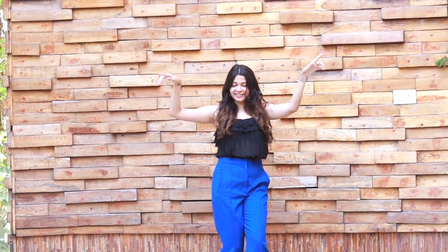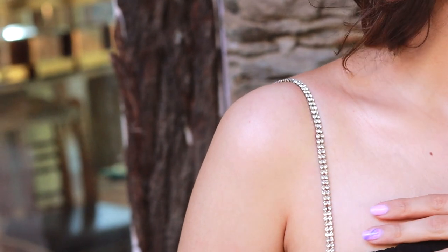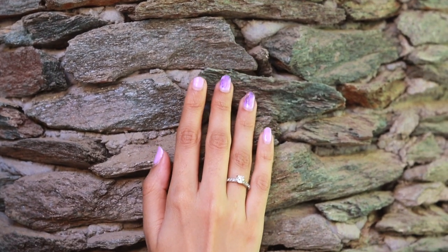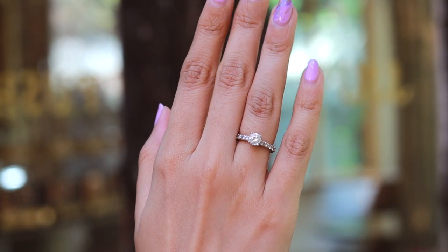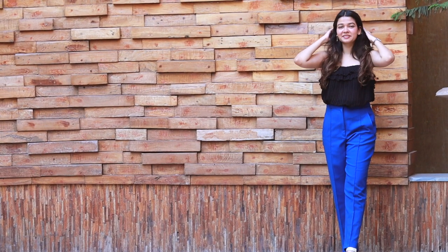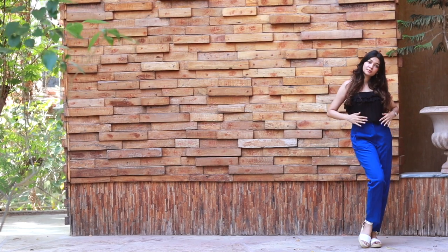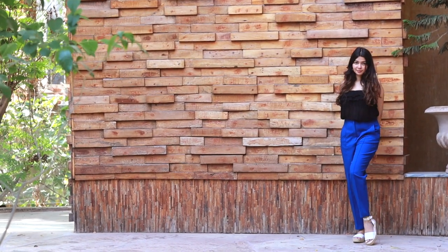Wanna see something more blingy? Close up. The straps of the top made me buy this. Yes, I'm that easy to convince. Presenting for the first time my wedding ring. It's so pretty, no? I'm wearing the same espadrilles and bag as before. Whenever I know there's gonna be a lot of walking, backpacks and sling bags are my way to go.